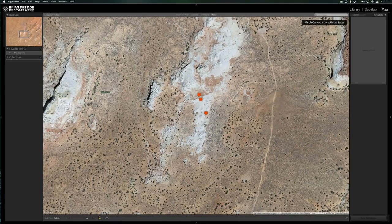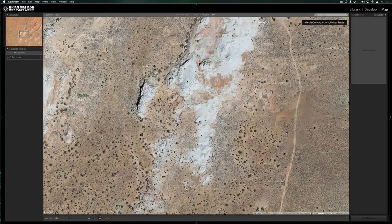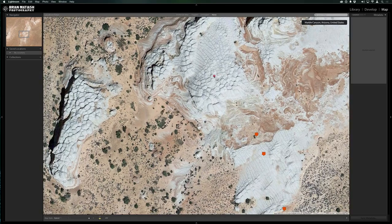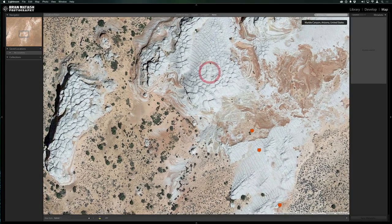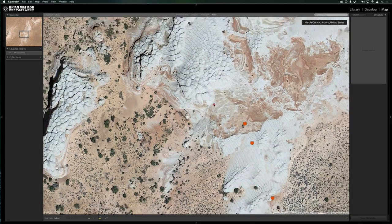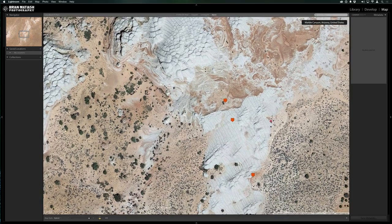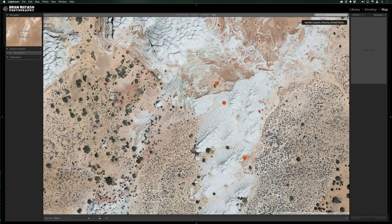The really amazing thing about White Pocket is that it's covered in this brain rock, and you can see it from the Earth view here. It just looks like the surface of a brain. And this place is absolutely amazing. I'm already itching to get back, and it's already December now of 2014.